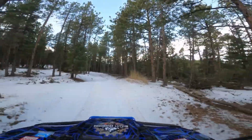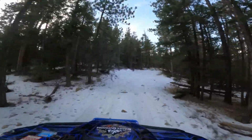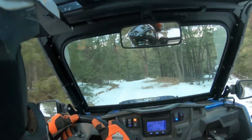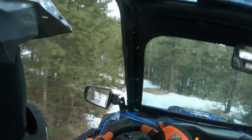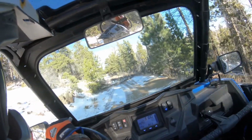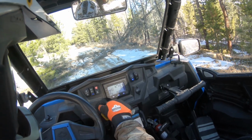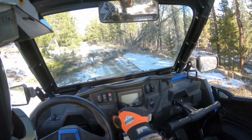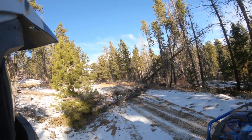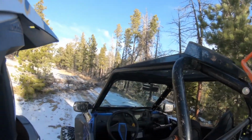Freshly fallen tree. It's situations like that why it's good to bring a chainsaw, because you never know when those trees will just topple over and block the trail. And like I said, this is why you carry a chainsaw. Trees come in and block the trail.